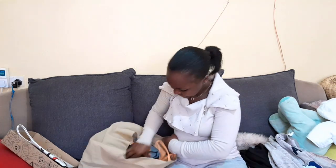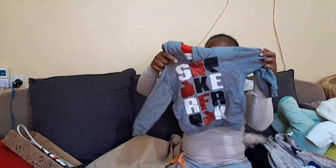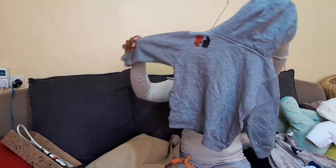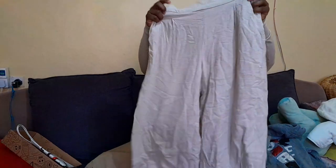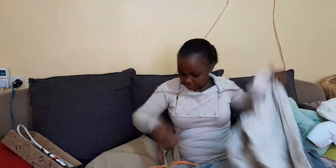Just love how these clothes feel on your skin. And then, okay, they had a lot of good stuff for the kids. Then I also got my daughter this one. Yeah, it's a sweater still. Really cute. I love it. Then I got this palazzo. This one is a palazzo. You can see, it's a palazzo pants.